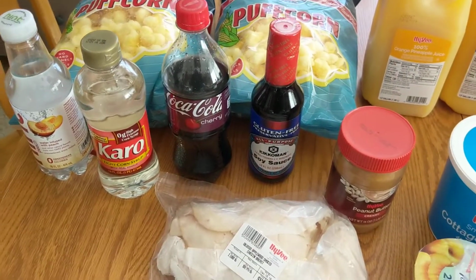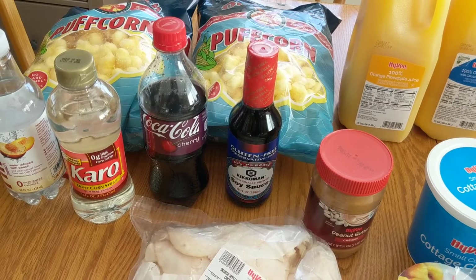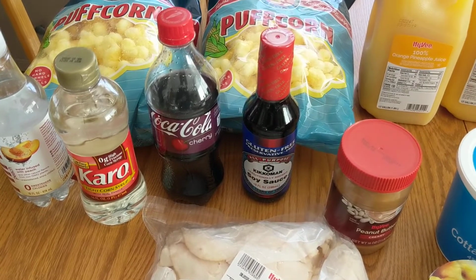And then I got the gluten-free soy sauce because I am doing a marinated flank steak recipe that has been in my family for years. It's really good. But my sister-in-law is allergic to gluten. She can't have gluten and quite a few other things. So I got this for her so that she'd be able to enjoy it with the rest of us. So that'll be part of the marinade.